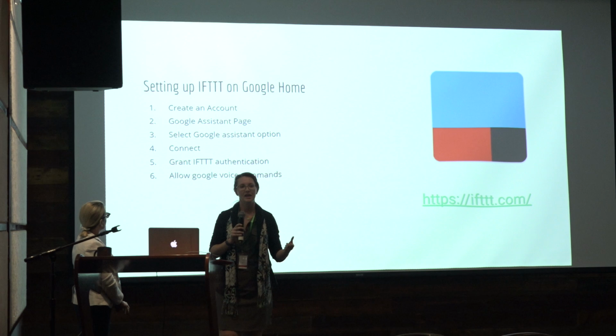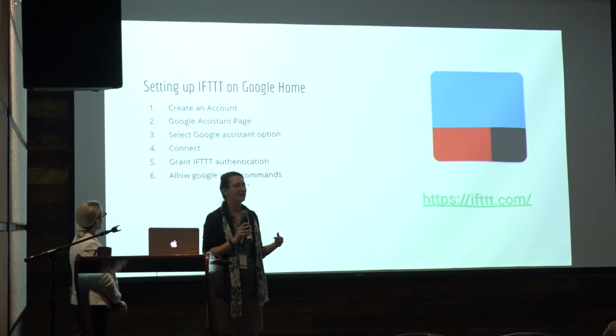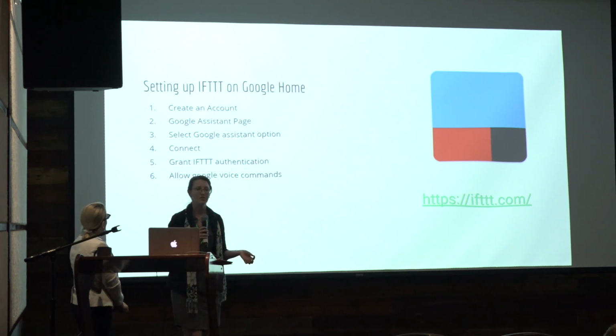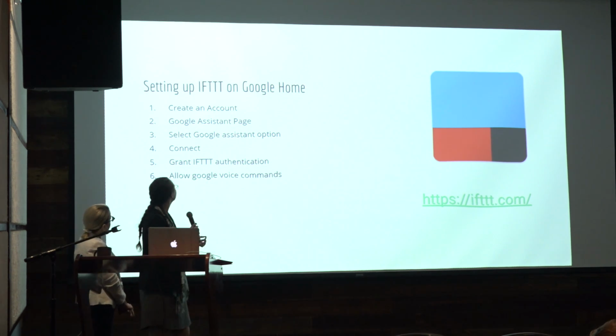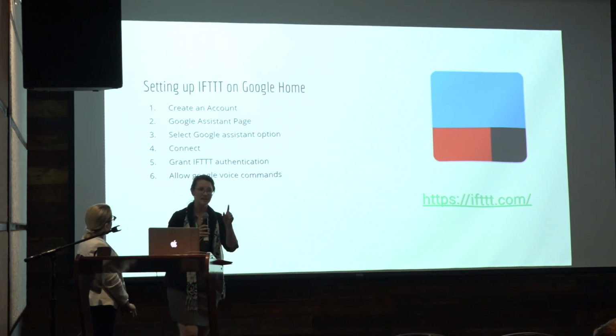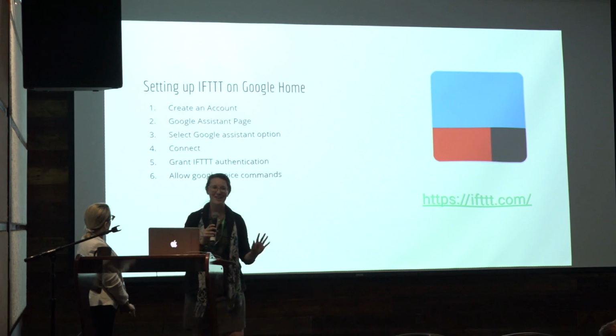And the Google Assistant page is going to have some preset connections for a Google Assistant, either your assistant through your phone or through your smart speaker. You select that option, and then you just hit connect. There's a giant button, it says connect. You hit that, and you're connected.